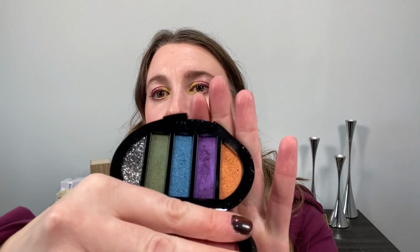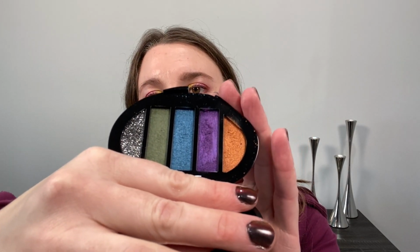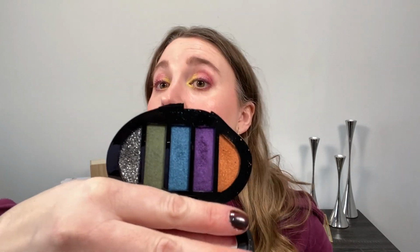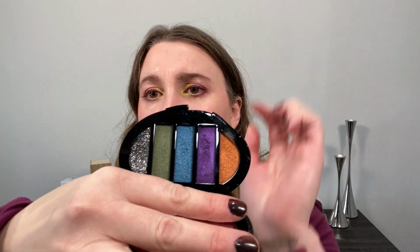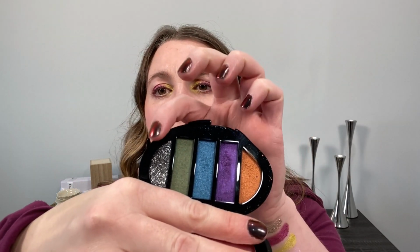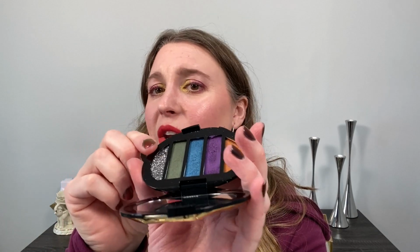Now, compared to the other BYREDO palettes, it is most similar in formula to the Sciomancer palette. And I have to say, this is still my favorite palette. I don't like this glittery shade. This is kind of like a glitter, and you probably want to use a glitter glue or some sort of adhesive to keep this in place, because it's kind of sheer, and you really just want to adhere that or it'll be all over. So I don't like this shade. I don't use it. It's not something for me. But these other four I love.